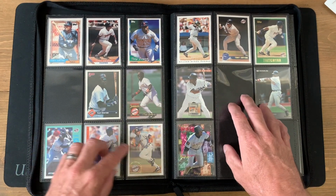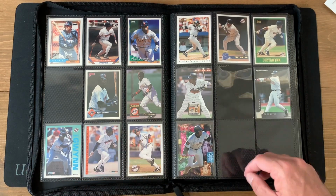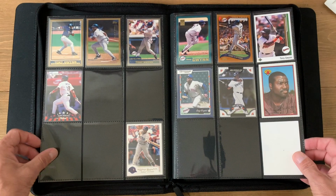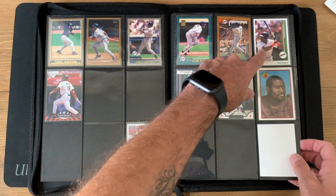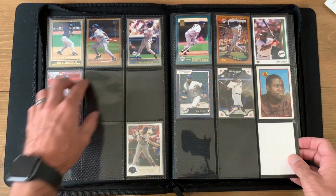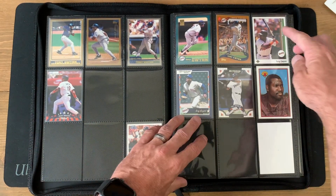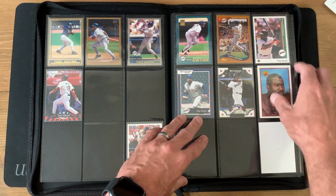So I'm still missing some. This is 96, missing a couple from my 96, but I'm not going to go into too many that I'm missing, but you get the idea. So these are all the Topps. I have completed the Topps set in his base cards. Donruss and Fleer I'm still working on, and then this starts from this card over here.